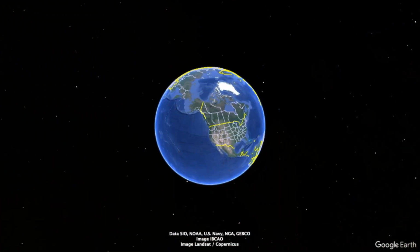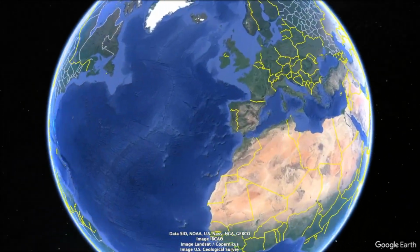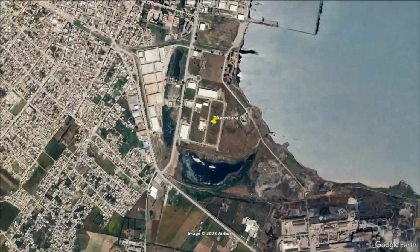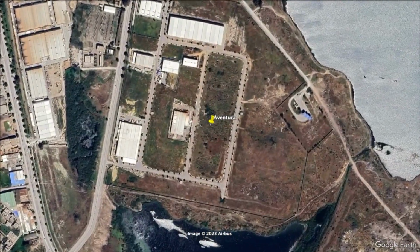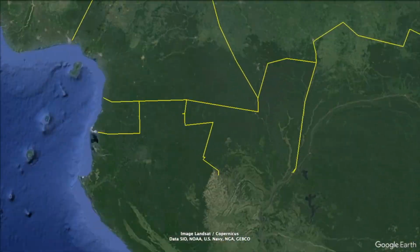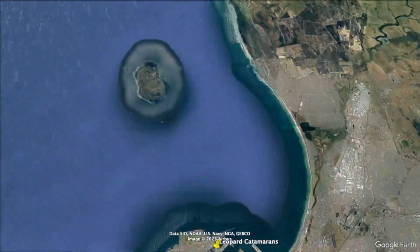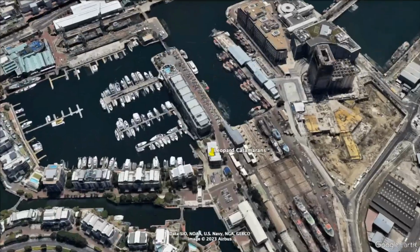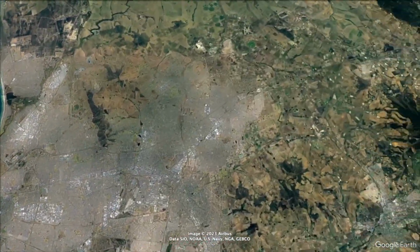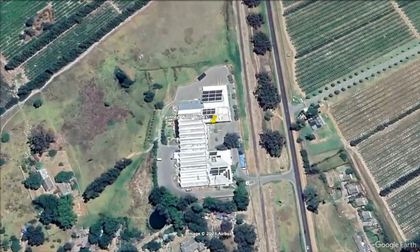From high above Vancouver, we head east across North America, the Atlantic, the continent, and the Med, all the way to Tunisia and the home of last week's power cat, the Aventura 50 motor yacht. From here, we head southwest all the way down the African continent to Cape Town, South Africa, and the home port of this week's yacht at the Leopard Catamaran yards. Finally, we hop a little northeast to the Painted Wolf Wineries, home of this week's wine pairing, Painted Wolf, The Den, Cabernet Sauvignon.